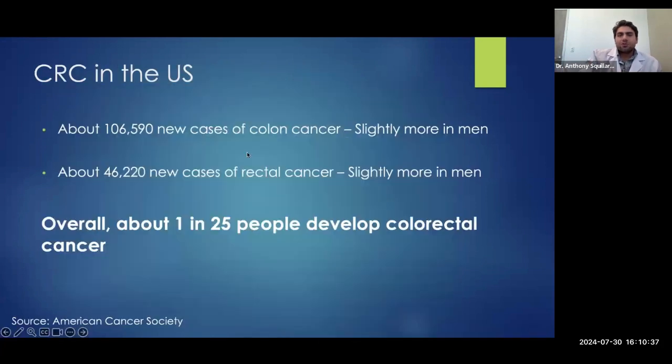So these are the numbers of the new cases per year for colon cancer and rectal cancer. And you may ask me, what's the difference between the two? Biology-wise, they're almost exactly the same. It's mostly by location. Sometimes rectal cancer can be more aggressive, but we'll go into a little bit more of the nuances of that. Both colon and rectal cancer are slightly more prevalent in men. It's slightly more prevalent in Hispanics and Blacks, as well as Native Americans.